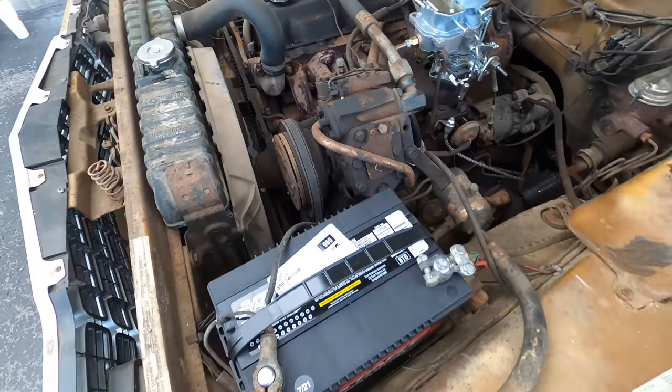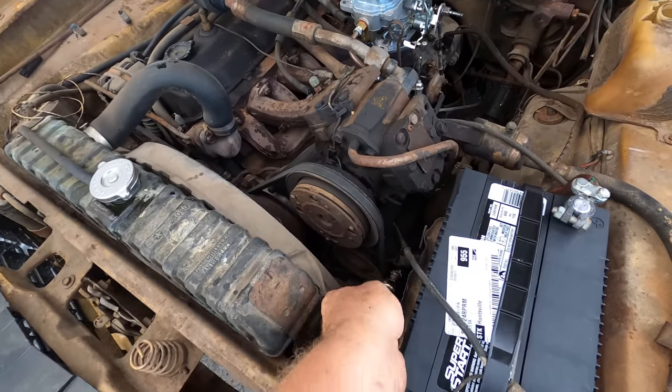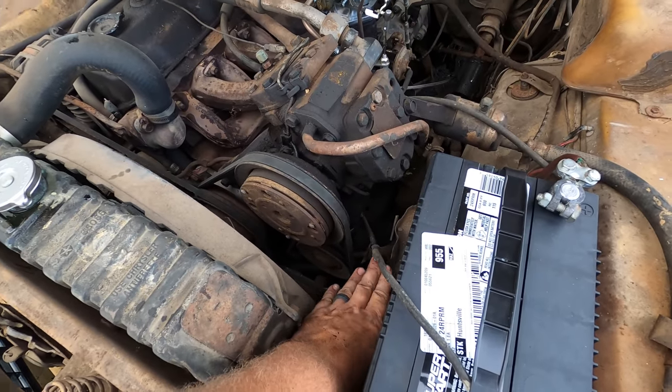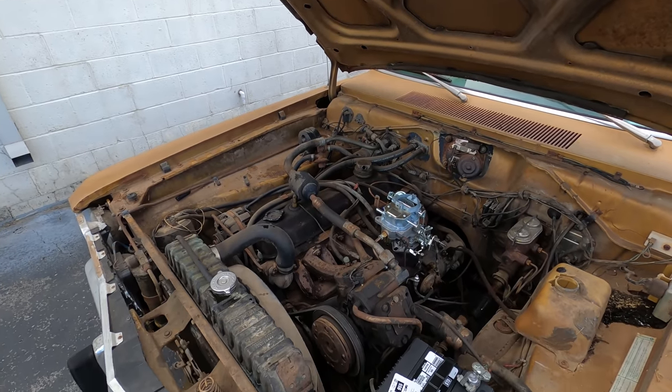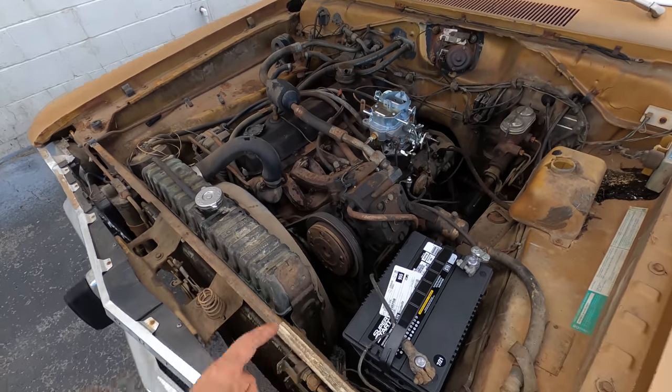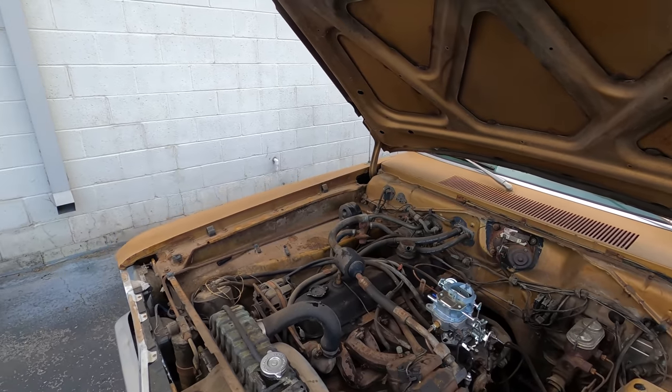Also, little tip here, fellas, when you change out your spark plugs, just keep the best of the bad. Throw her down there, especially when you're burning some oil like this, because you just never know when you need one. Well, I think that's that.